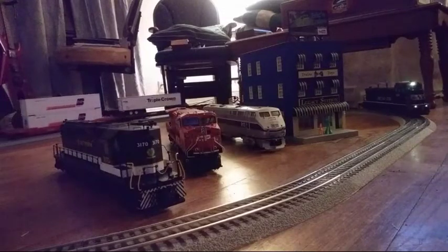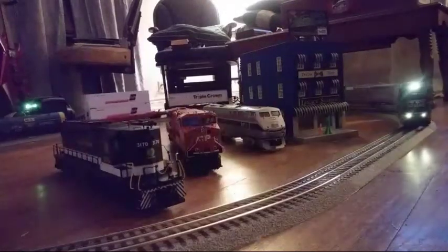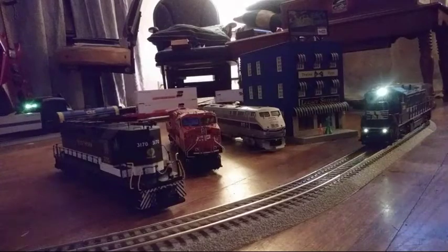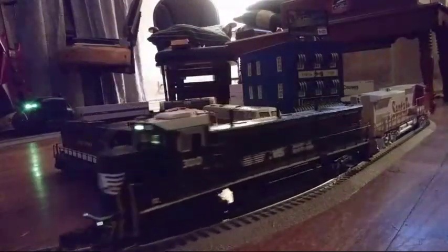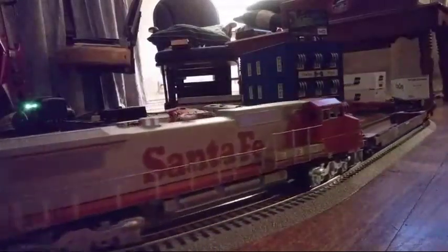One of these days, I really need to get command control put into my 4501, so that way I can operate it with the remote, either TMCC or DCS, either way. Especially now since I have the 3170, so that way I can run them together.